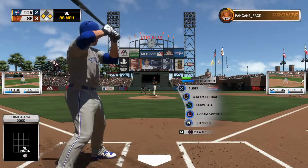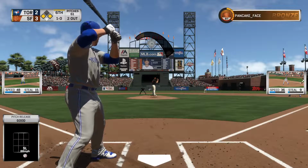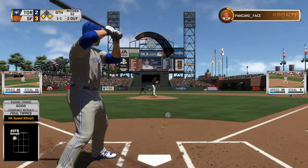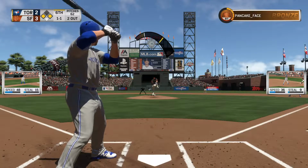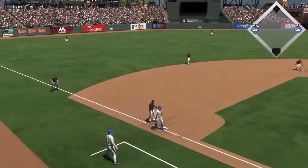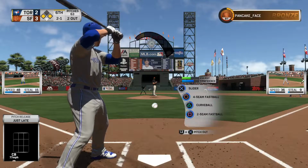And that slider's almost in the dirt. Just got a piece of it as it's fouled back. Trying to hold the lead. Here's the delivery. And the curveball bounces here, but a good job behind the plate to keep it at arm's length. Runners at the corners, 2 men out.